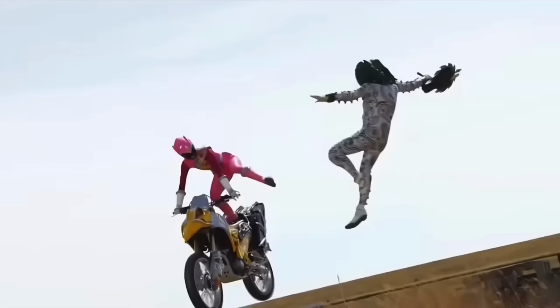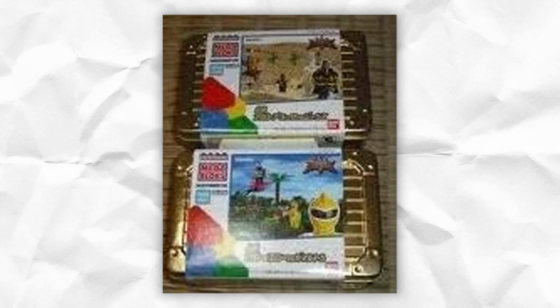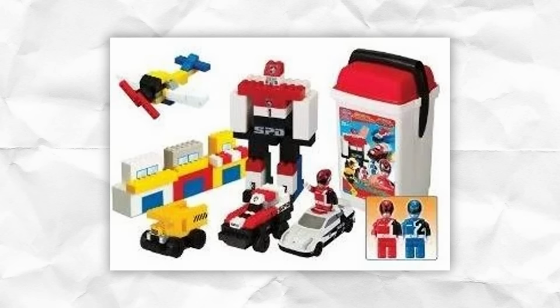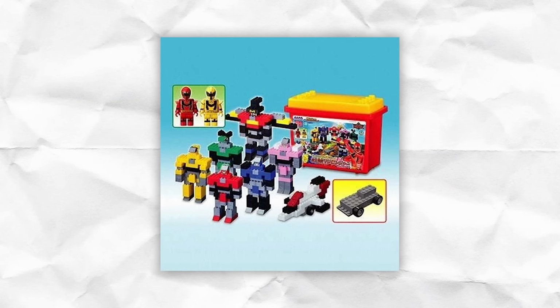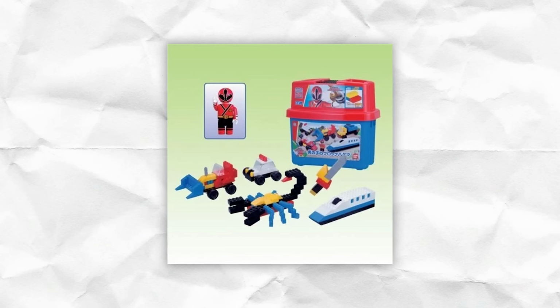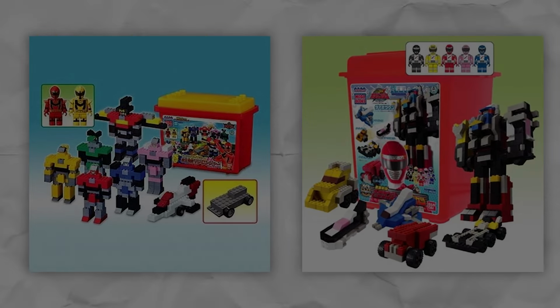Come Dino Charge, we didn't get any more Mega Bloks Power Rangers sets. In America? Yeah, apparently all this time, Mega Bloks had been releasing Super Sentai Mega Bloks sets in Japan. Heck, even when Mega Bloks canceled Mystic Force and Operation Overdrive sets worldwide, Japan got exclusive sets. Though I couldn't really find more images, these blurry pics were all I could find.